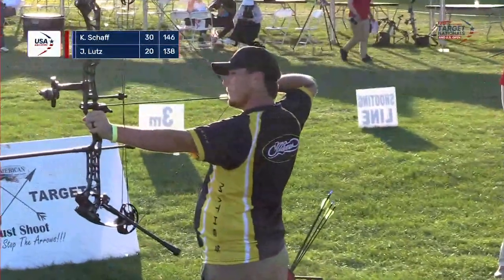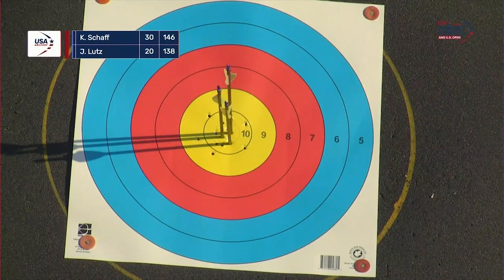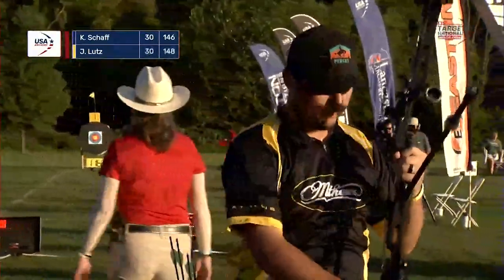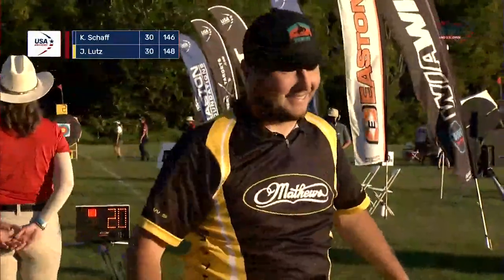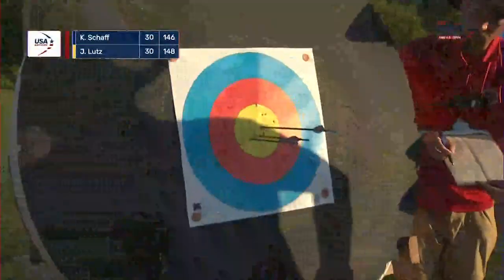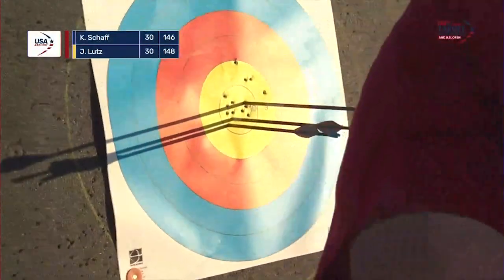Jimmy's shot incredible and has earned this. He deserves it. Holding gold, boom, gets the X. Open with 3 X's, close with 3 X's. That's a statement. Well, 148, and you talked about it, Braden Gelantine, before the start of this match. So 148 or 147 was going to win it. Danelle, his wife, in the box for him with a big hug and congratulations.